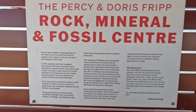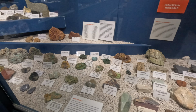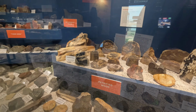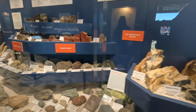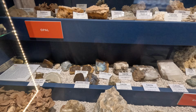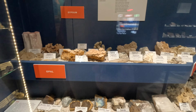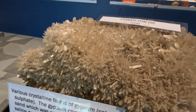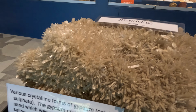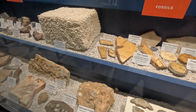I found this really interesting while we're in Milparinka. This is the Rock Mineral and Fossil Centre. It's a personal collection of items that was collected over a lifetime by Percy and Doris Fripp. There's over 3,000 items on display, and we were told that the collection rivaled some of the best museums in the country, so it was very, very interesting to see. The reason they chose Milparinka to display it was because this is the location of Percy and Doris's final trip.